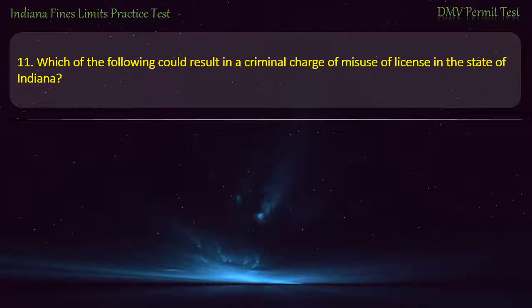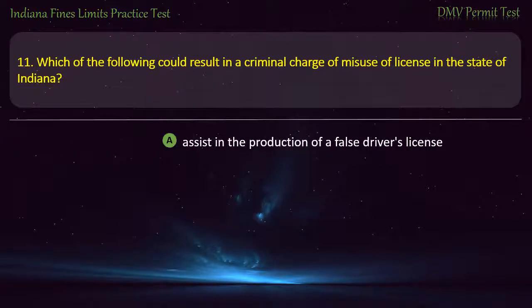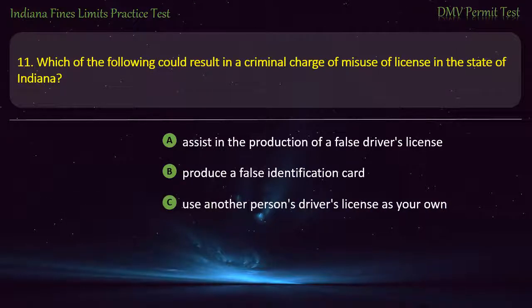Question 11. Which of the following could result in a criminal charge of misuse of license in the state of Indiana? Assist in the production of a false driver's license. Produce a false identification card. Use another person's driver's license as your own. All of these answers are correct. Answer. All of these answers are correct.